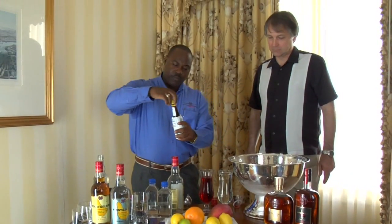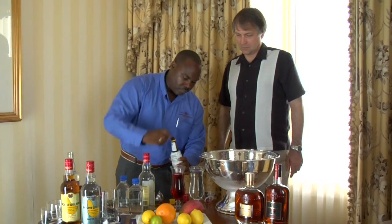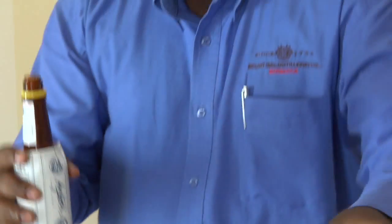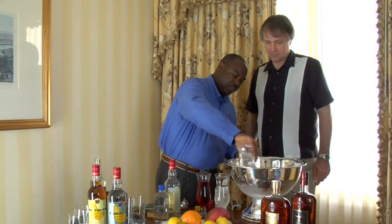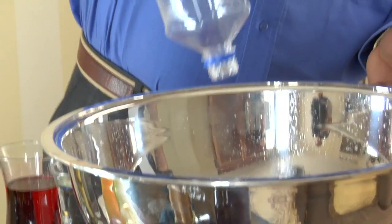We're going to do some Angostura. You're getting serious, taking that lid off. We're going to add 1 ounce of Angostura. We're going to add some water in here. So we have just about 16 ounces of water we want to put in here. Now this punch could easily be served at a party.